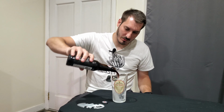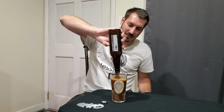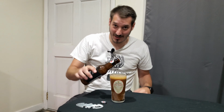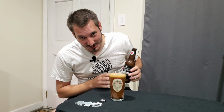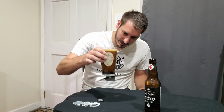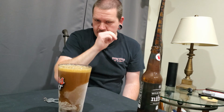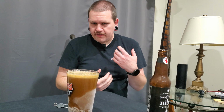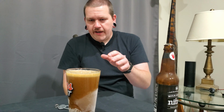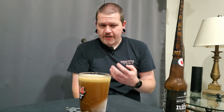And just like Warren, we're gonna hard pour this. Hopefully it doesn't go over this glass, as I am using that Yingling glass that we used last episode. And I just love that pour. It's beautiful. So with a Nitro beer, compared to a carbonated beer, the bubbles are much smaller, so the end result is a much smoother drink overall.